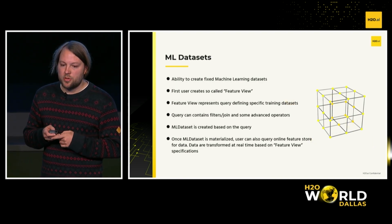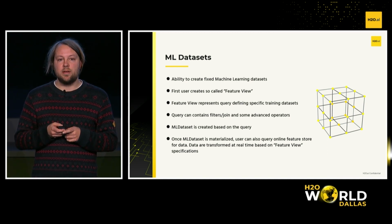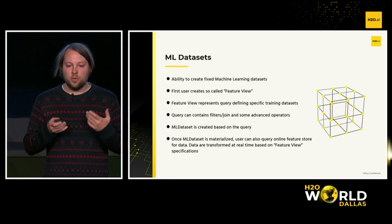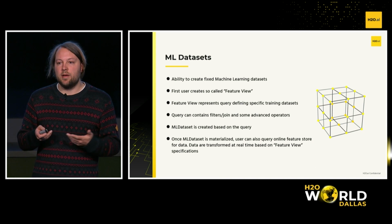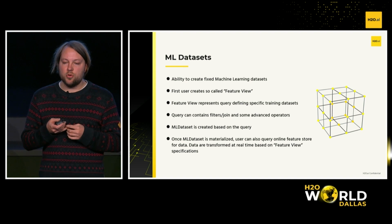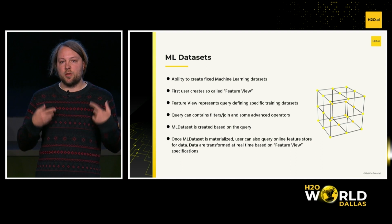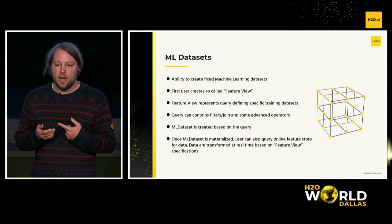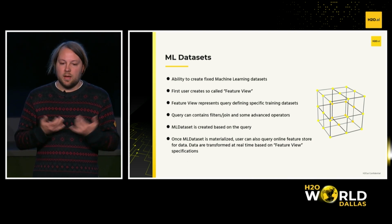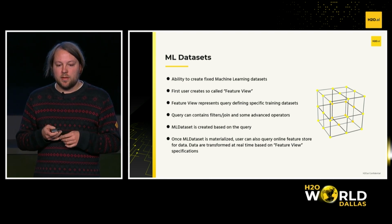Another feature which we released recently, in the version from one month ago, is a machine learning dataset, or ML dataset. So what we realized is that using those derived feature sets is nice, but they are quite heavy. Usually data scientists want to take multiple features from multiple feature sets, combine those, maybe sample the data, apply some basic filters, and then create a dataset on which they will run their machine learning models. So that's why we created this capability.